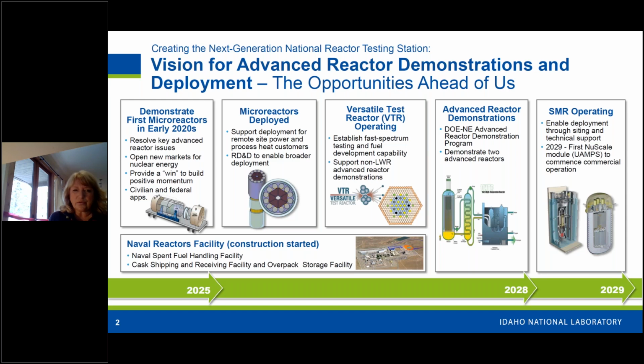to 7 years. It starts with a lot of discussion, a lot of opportunity around the microreactors. In fact, just recently, you probably saw some news releases on the public comment periods coming for microreactors. Additionally, right now that's happening at the Idaho National Laboratory site, not overseen by Battelle Energy Alliance, is what's happening at the Naval Reactors facility. So they've already started construction on the Naval Spent Fuel Handling facility and also have a large project coming. These are like $2 billion projects, the cask shipping and receiving facility and overpack facility. So although we're not talking about that today, it's really important to see the bigger picture to understand this is happening also on the INL site.